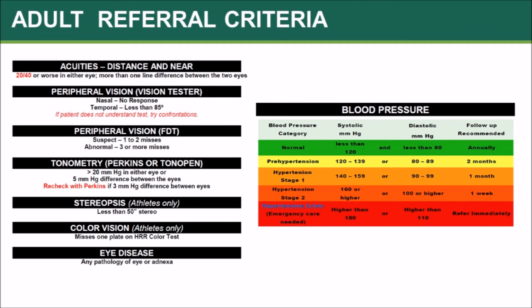Your clinic manual also contains the adult referral criteria, and the 20/40 acuity is still in there for one eye, both eyes, either eye. The side vision, if they don't give us a response, that's a failure, and if it's less than 85 degrees for temporal, that's a failure. If a person may not be understanding the test, you may want to do confrontation visual fields. We also are going to do the FDT at Western, so that's a little more sophisticated visual field machine.